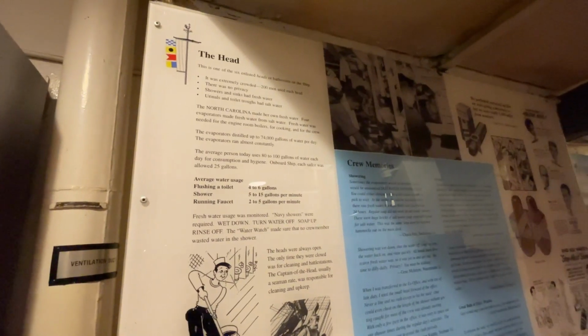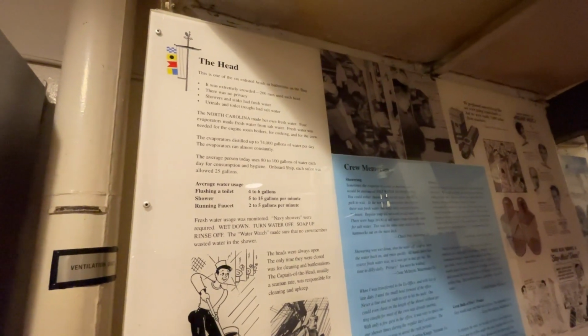So this is one of the 6 enlisted heads, or bathrooms, on the ship. It was extremely crowded. 200 men used this bathroom, not at the same time, obviously. There was no privacy. Showers and sinks had fresh water. Urinals and toilets had salt water. Just don't drink out of the toilet. Average water usage: flushing a toilet 4 to 6 gallons, shower 5 to 15 gallons per minute, running faucet 2 to 5 gallons per minute. So I tell you to turn the water off.